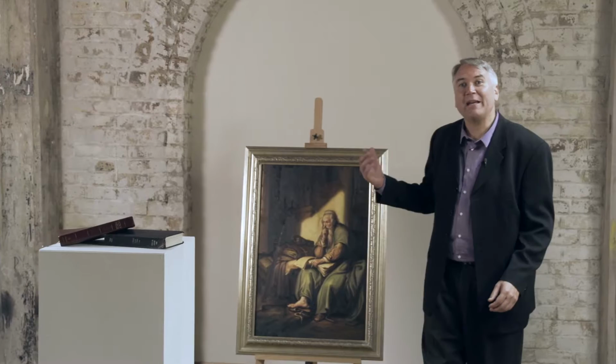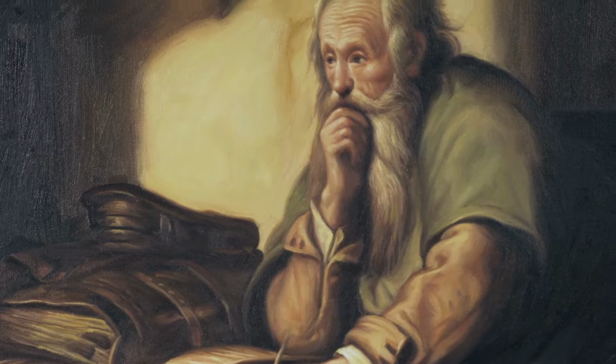Here is a painting by Rembrandt when he was just 21 years old. We can see the Apostle Paul in prison, deep in thought. Now, instead of worrying about his own difficult situation, Paul has a pen in his left hand as he thinks of what to write in one of his many inspirational letters. There was a reason for this conviction, this zeal, this passion. He saw the love of Jesus and nothing could stop him.